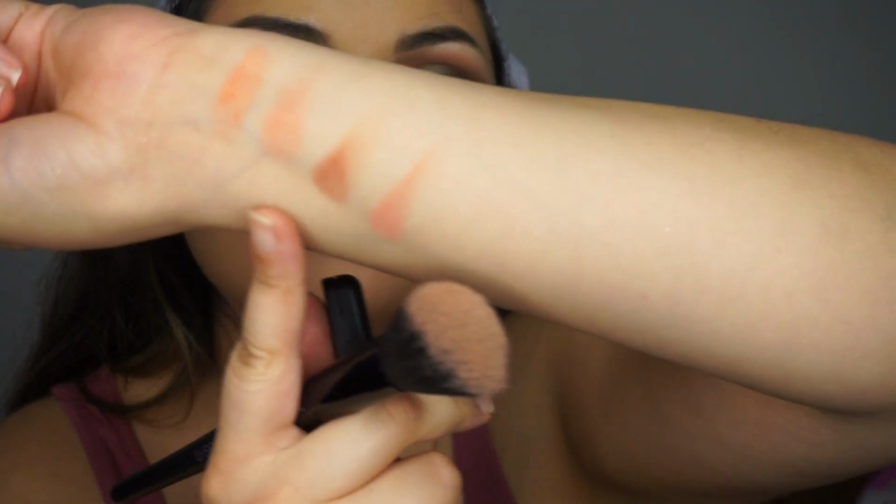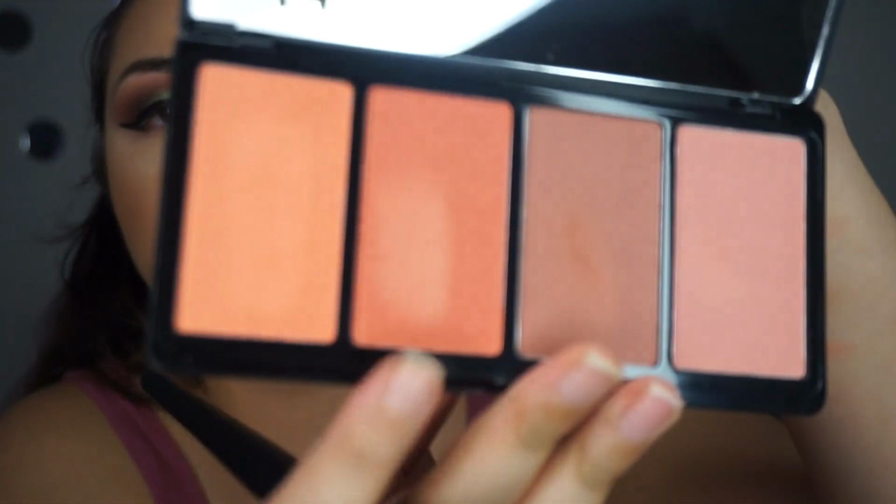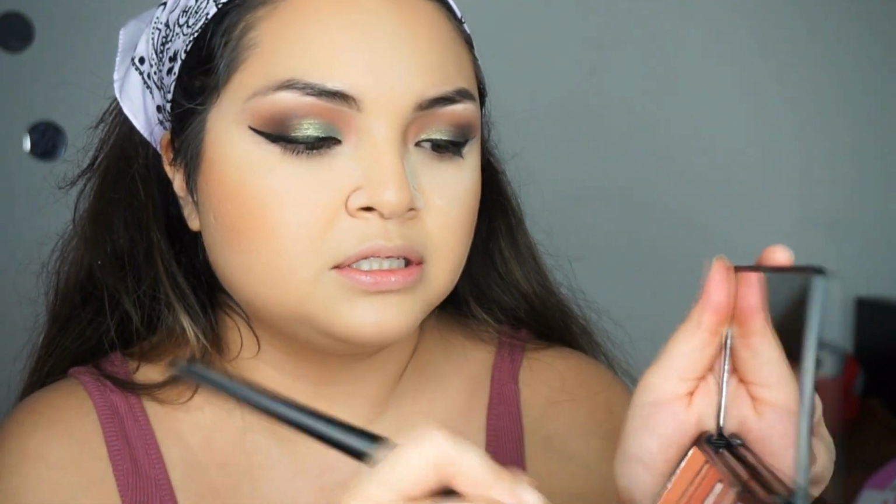I want to mention earlier that two of the blushes are shimmers right here, and the other two are more of a soft matte finish. So I think we're gonna go with this beautiful shimmer shade right over here. And dip this baby in. And then we're going to create cheekbones. Because I have a real face, we have to fake cheekbones because we are not blessed with cheekbones.